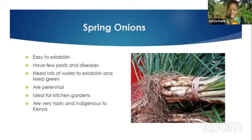It's very tasty. I love it in my githeri, in my vegetables, in my meat, in everything. I love it. And it's indigenous. That's why it's so resilient. Even thrips normally don't resist. Even thrips, they can't bite, they leave it. You can still continue eating it. You just chop, eat, chop, eat, chop, eat.